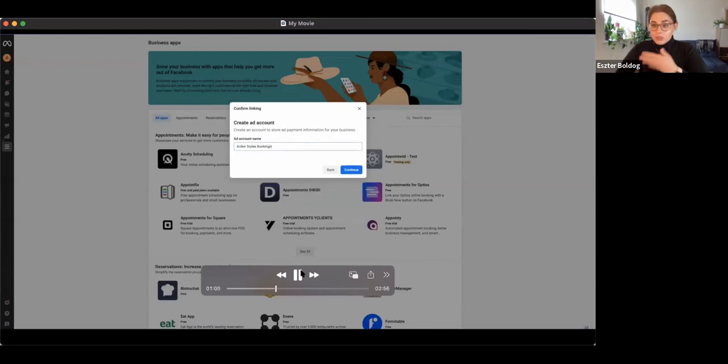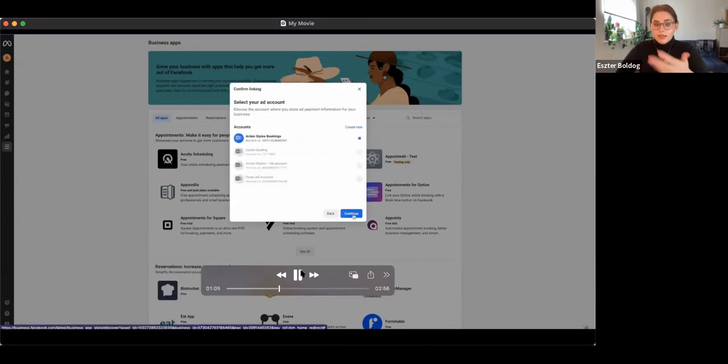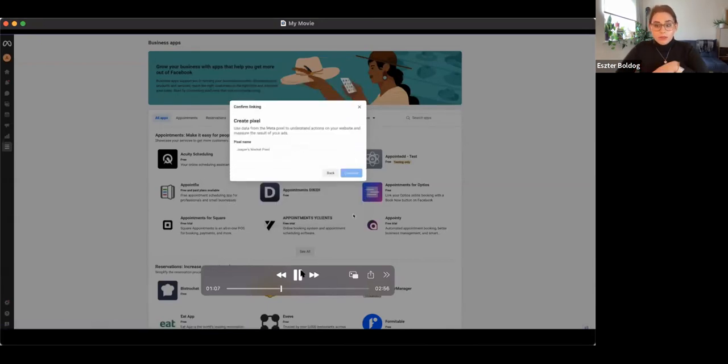Of course, you can name this whatever makes sense for you, especially if you've got multiple ones. You might want to add a name that is specific to this particular application. And then you can create a pixel. This pixel will allow you to track engagement and conversion within the booking app. Again, this is not a requirement.